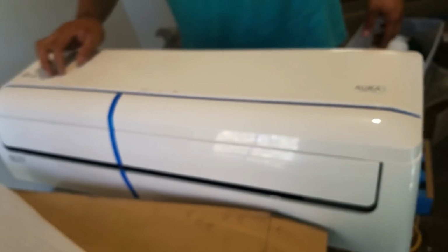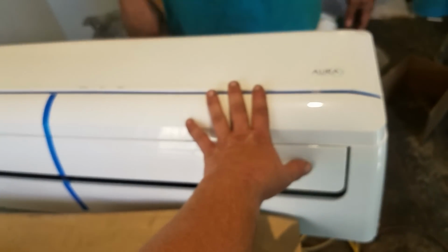It's a 9,000 BTU and it works amazing. It is so quiet. It's on right now. You can't hear it. I'm very, very happy with it. I installed it all myself. I did all the work myself, and it was cool. I've never done any AC work before.